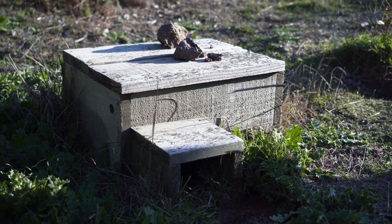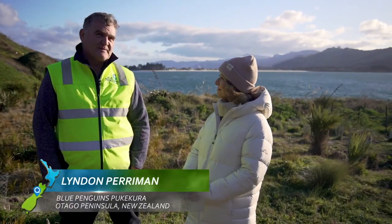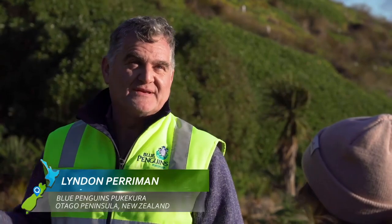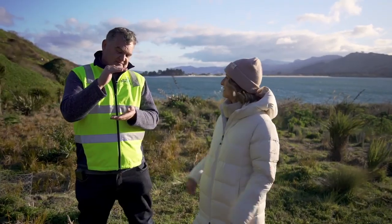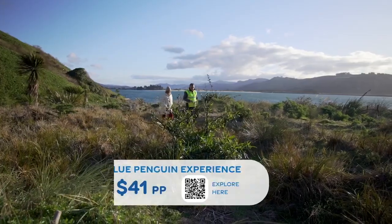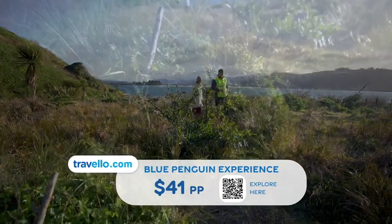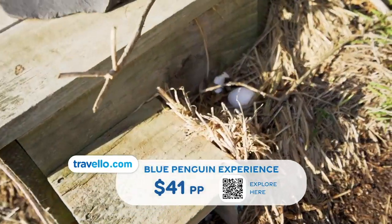Here at Pukekura, we have the largest population of blue penguins on the Otago Peninsula. There's about 250 pairs just within this reserve. Blue penguins, also known as korora, are the smallest of all of the world's species of penguins. They stand at the height of about 25 centimetres tall, and their nest sites are throughout this reserve. So down here during the day, you don't see any because they're underground. They're a burrowing seabird species.